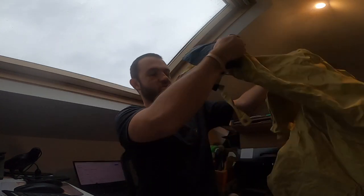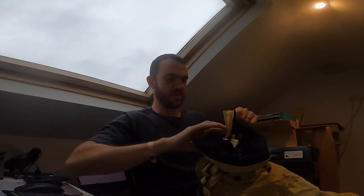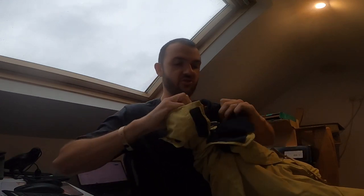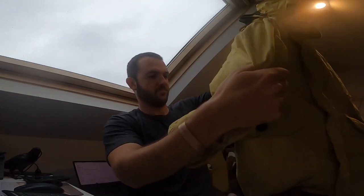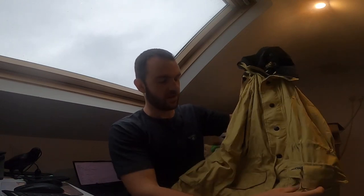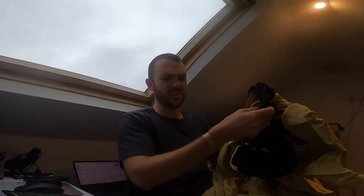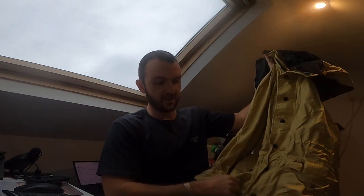Next up, I've had this for a while. I guess you could call it vintage. It's a Musto Country, like a really long equestrian horse riding jacket. It's in okay condition. It's got a few marks, and it's missing one of the straps on the arms. Where has it gone? There we go. It's all complete. The hood's there, or whatever you call that. It doesn't go over your head, it sort of goes over your shoulders. All the buttons are present.